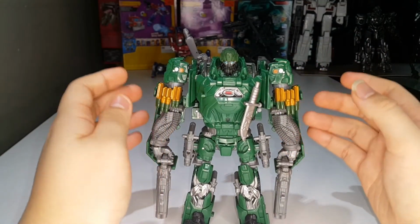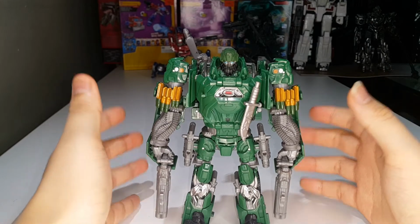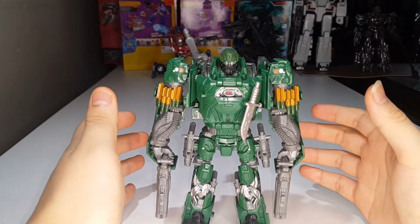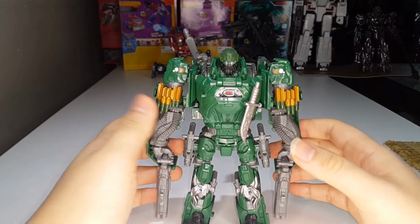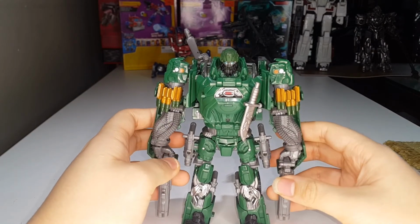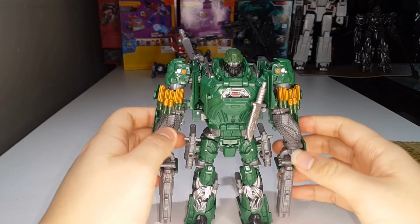But maybe once we look at the last night Voyager class Hound, sorry, I nearly sneezed. I sneezed. Ouch. Oh, my nose. Anyway.